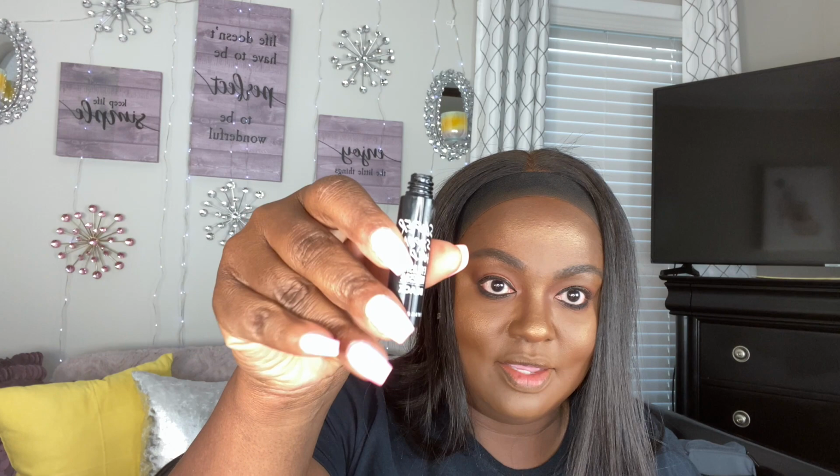Okay, this is the Eye Envy glue, super strong hold black lash adhesive. It's wonderful. This is like the best glue that I know of. And I paint it on the lash and then I paint it on the lash line. And it sticks wonderfully.